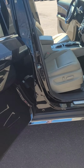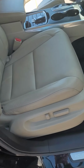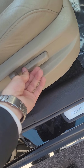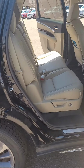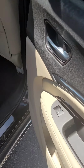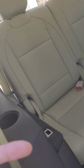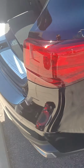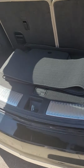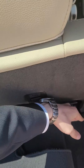So here's a beautiful 2018 Tech MDX with adjustable electronic seats in the front, power windows and locks. Coming back here to the back seat, you have one touch to get into the third row. Makes life super convenient and simple. Now coming back here, I'm going to show you the back of the car as well. As you can see, it's got the floor mats. Very nice to have. Very easy to get this seat down.